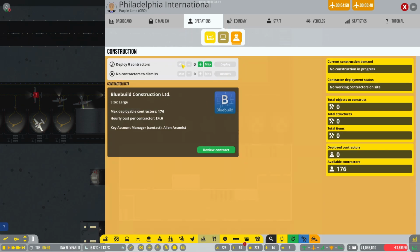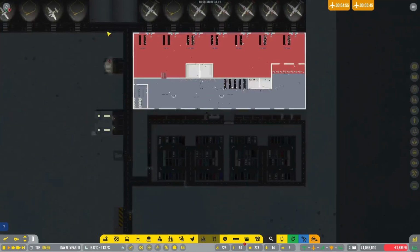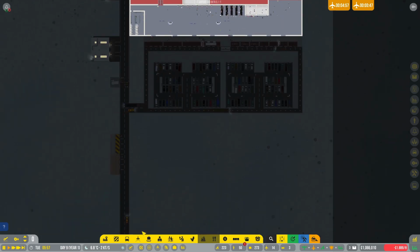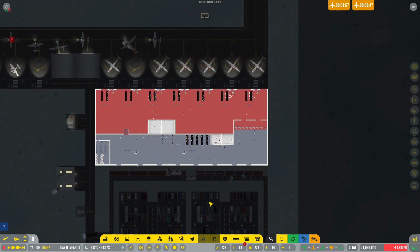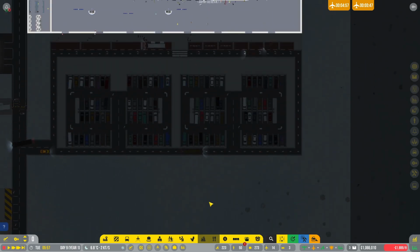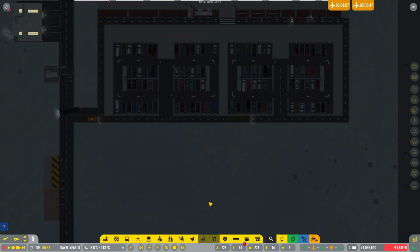Okay, I don't think we probably need that many. I think we will deploy that many. But then what we'll do is just probably pause time, because we'll do the building whilst all the contractors are here to make best use of them. Otherwise it will start to cost a lot of money.